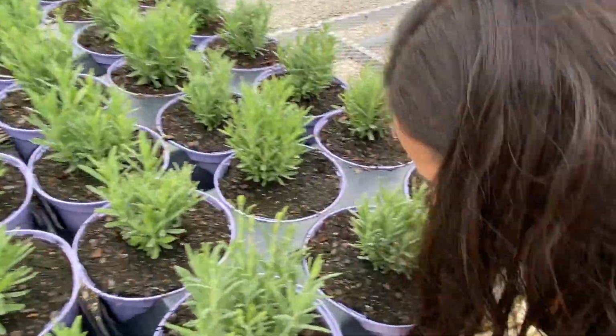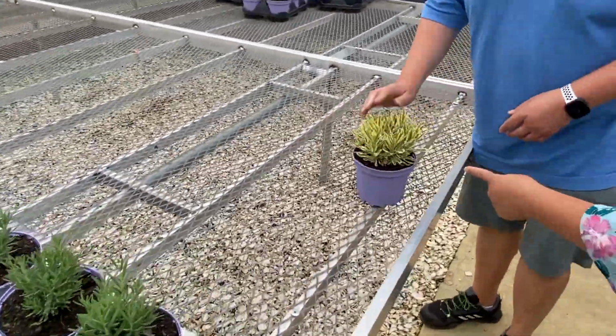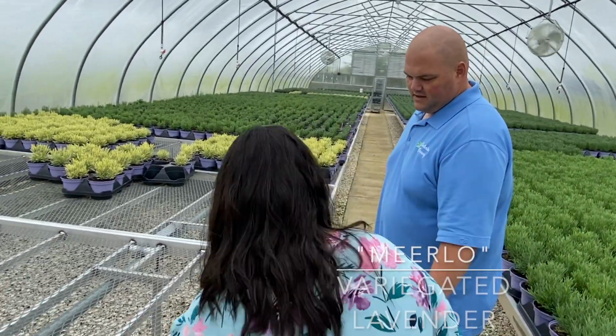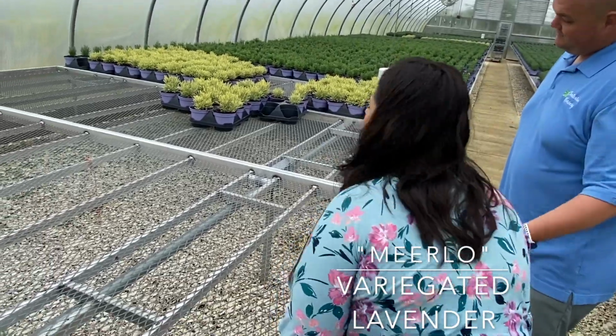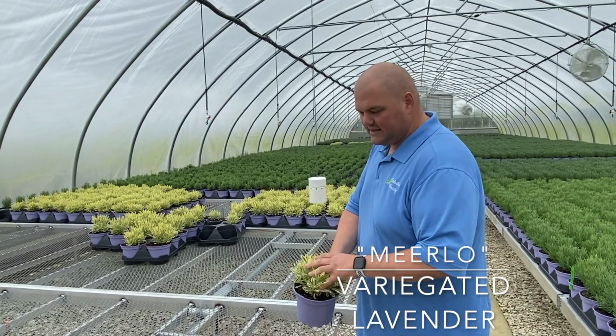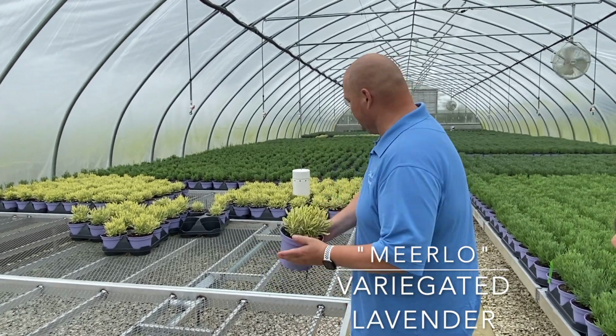This is Merlot. This is a variegated French hybrid lavender. Oh, how cool is that thing? Wait a minute. That's one of Peter's plants, Peter Van Riesen from Concept Plants. So this is one of his. Oh my god, it smells so good. Right? Someone's either going to have to bring this inside in the winter or treat it more as an annual.